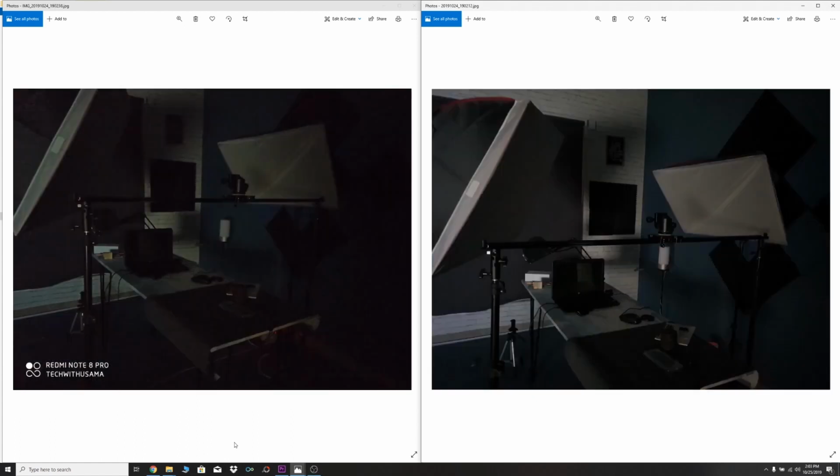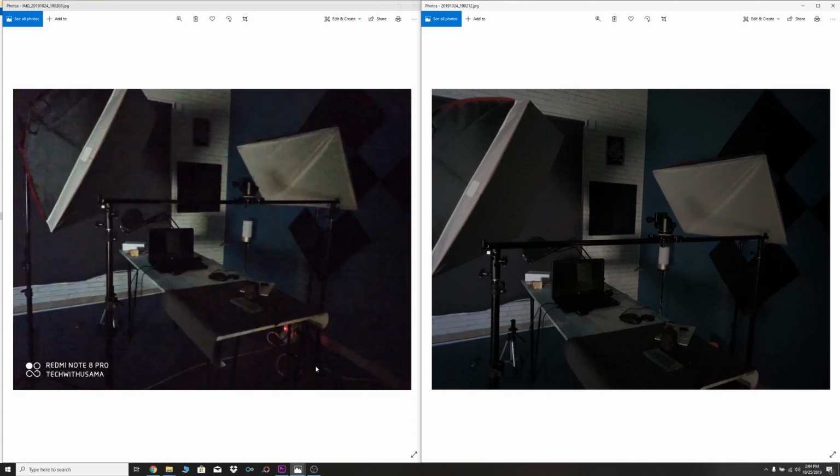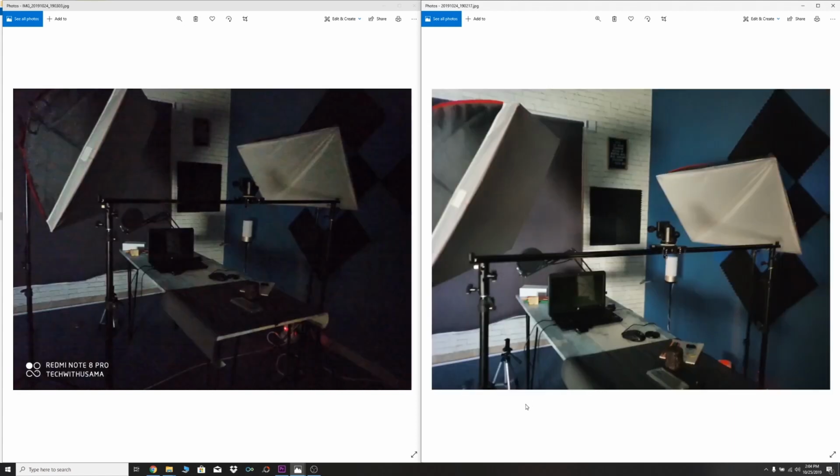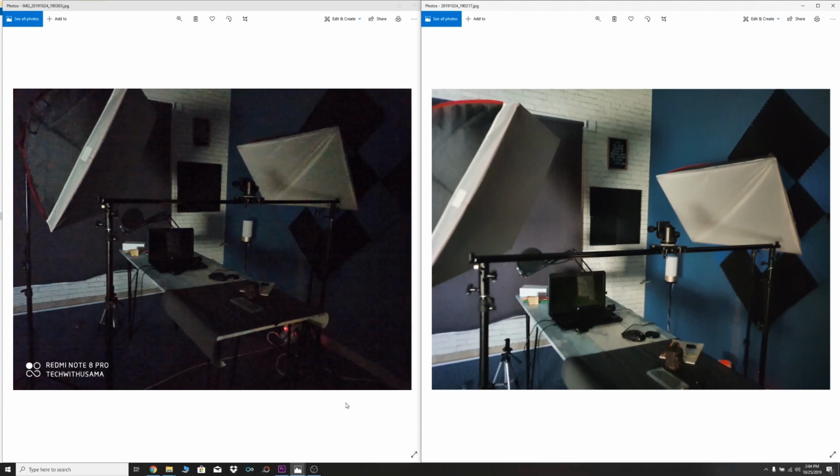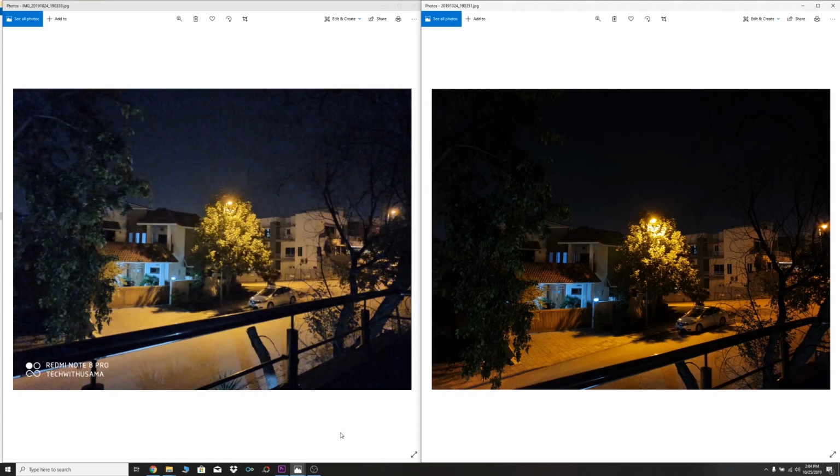Redmi Note 8 Pro has the main 64 megapixels camera, which is supposed to take better low light pictures with the help of its pixel binning. But that's not exactly what happens here. It brings in a lot of noise in low light. It suffers with almost everything.